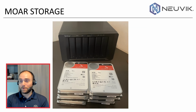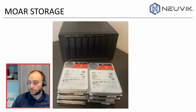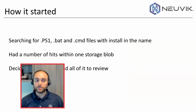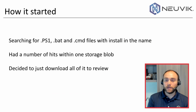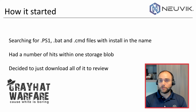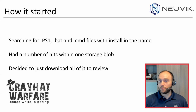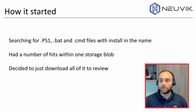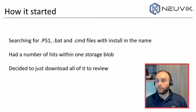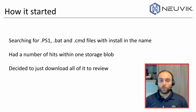That's been great. With more storage, what I've been doing is going out and searching for files that had interesting names, going through buckets that are publicly accessible, found through various different means. Gray Hat Warfare is a great one for searching through buckets, brute forcing them to see what's out there, trying to figure out names and see what I can get access to. I started looking for some basic things: PS1 files, batch files, command files, with install in the name, and just seeing what I could find. Got a number of hits.